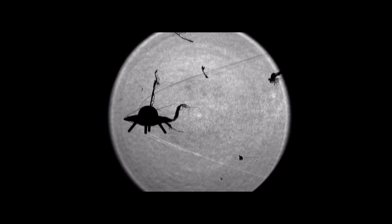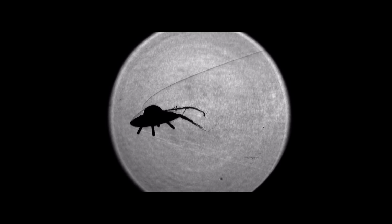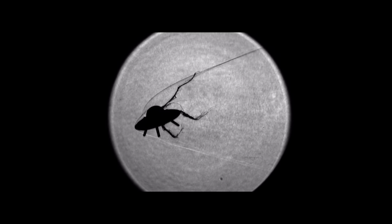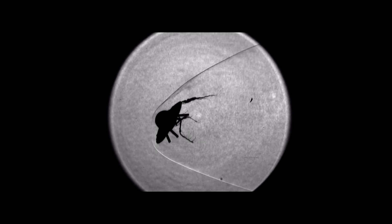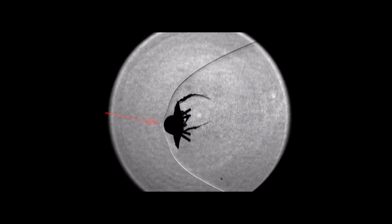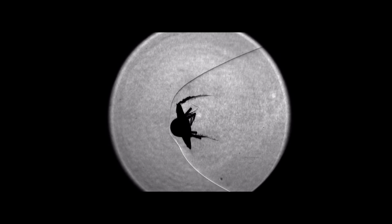Okay, let's let the video play, and now we see that the edge-on configuration isn't really stable, and the flying saucer rotates quite quickly to present its blunt face to the flow. And now we see that the shock is quite different from earlier. It's highly curved and is sitting in front of the body. This type of shock we call a detached or bow shock. You can see it appears quite a lot stronger than the earlier attached shock, and indeed, changes in flow properties across a bow shock are much larger than across an attached shock. Alright, let's have the video keep playing.